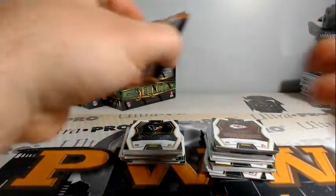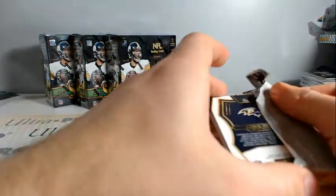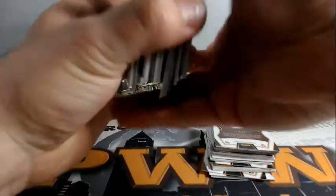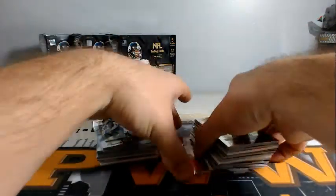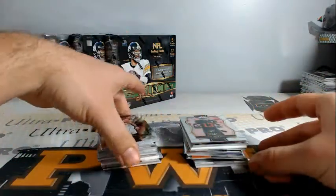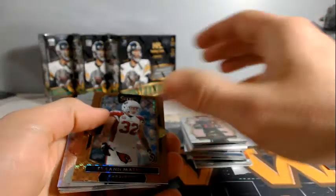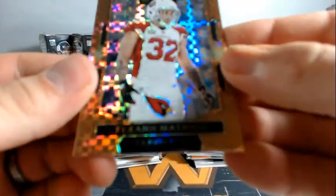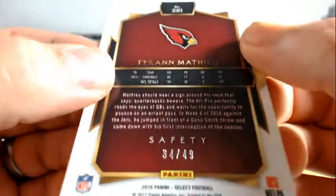Box number 3. Should we wait and do that one at the end? Do that hit towards the end? We're going to move it down there. It'll be the last card shown in this box. Guess what? It's more copper. It's Tyrann Mathieu for the Arizona Cardinals on that copper X-Fractor Prism 34 of 49.